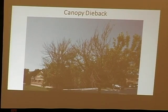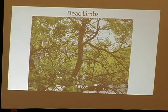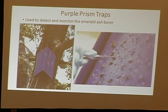So the first symptom would be canopy dieback. Once the cambium tissue is infected, all the nutrients can't reach the top of the tree, and therefore, beginning at the very crown of the tree, the leaves and branches start to die, and within years, they eventually work their way down and it becomes a dead tree. Another sign along a similar line is dead limbs.